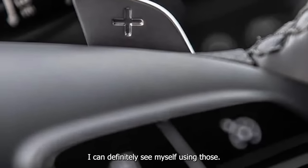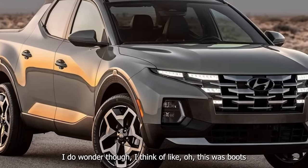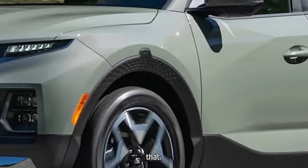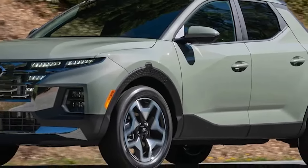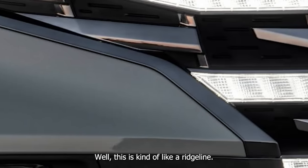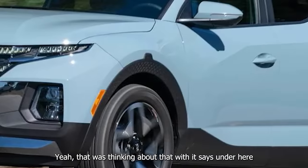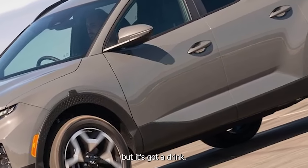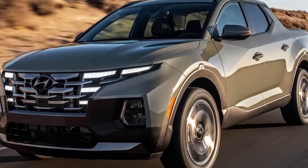I can definitely see myself using those. I do wonder though, I think of, oh, this was boots. They'd fit and this would be a nice little thing to have, just a little under storage. Well, this is kind of like a Ridgeline. Yeah, I was thinking about that. It says under here, there's a warning that says don't use it for beverages, but it's got a drain.